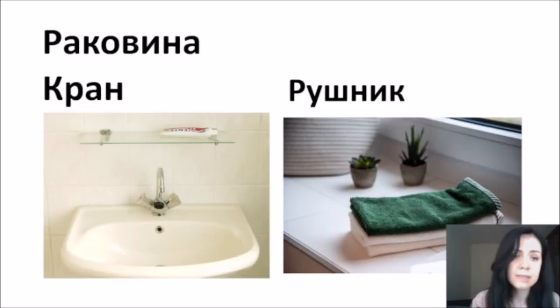Sink means раковина. And tap means кран. So tap, tap water means вода з-під крана. And sink means раковина, and tap means кран. Towel means рушник.